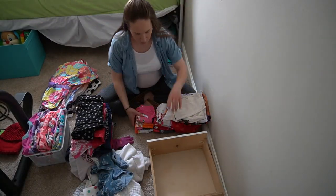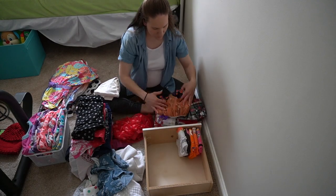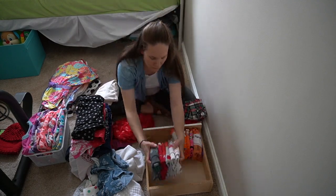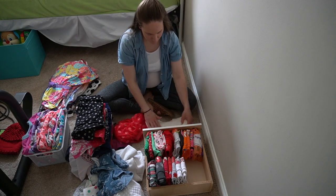Call me crazy, but since I have a free drawer, I'm actually dedicating it to holiday outfits and pajamas. I just like the idea that it's all in one spot, so when we get close to the holidays, I know exactly where everything is.